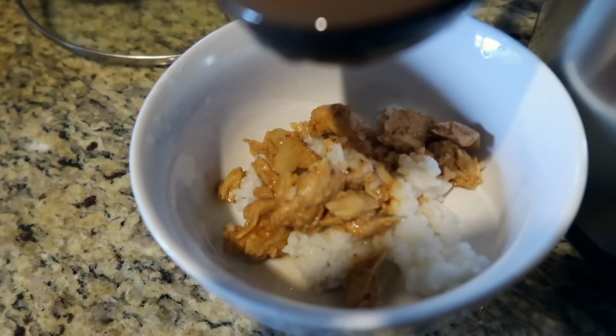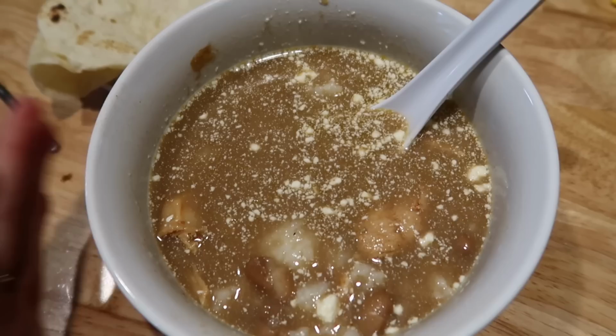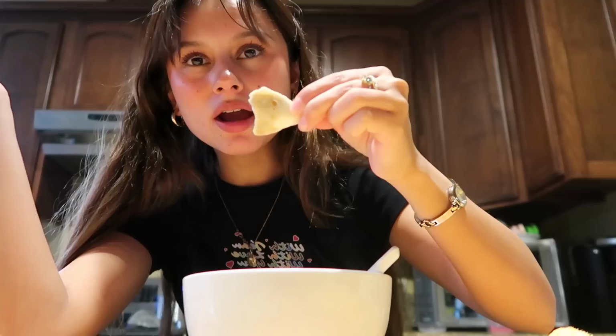Boiled beans for lunch. I'm having chicken, rice, and beans. Ooh, this is the best. I'm gonna eat another dessert after this. I just like eating the tortilla with the juice.